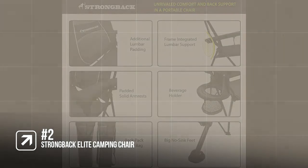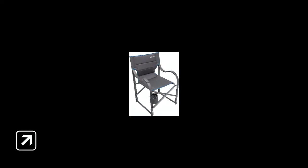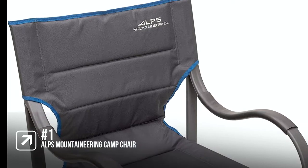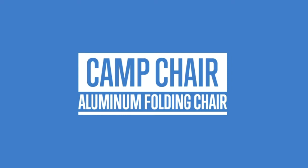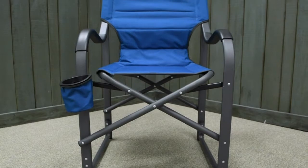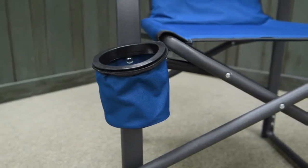The best camping chair for big guys is the ALPS Mountaineering Camp Chair. This chair is extremely sturdy and can hold up to 425 pounds, so there's no need to worry that this chair isn't strong enough. They're great chairs for camping because they are roomy, sturdy, and comfortable, which can be rare for a camping chair. One of the best things about this chair is that the seat is high, which makes it easy to get in and out of.